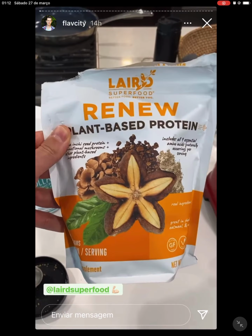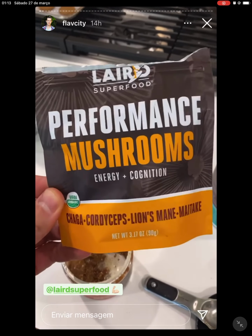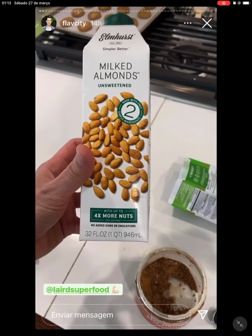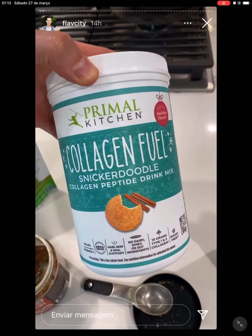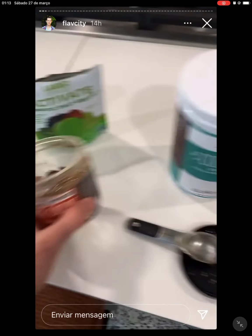Blender has the goodies, my friends. I got the plant-based protein from Laird. This stuff is so good. I also throw in some extra mushrooms. Really big on these for the brain and for energy. Some of the best-in-class almond milk. Super things here from Laird, very important. Collagen Fuel, flavored Primal Kitchen one without natural flavors. And we go for the almond flour.